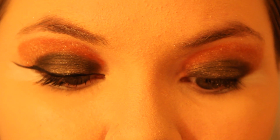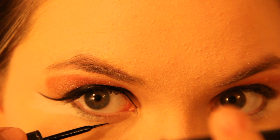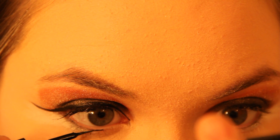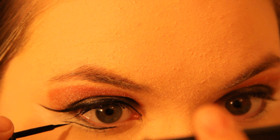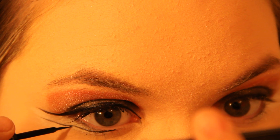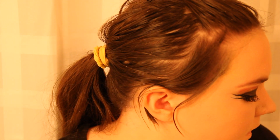Taking a liquid liner still here on the bottom lashes. Moving on to cheeks and lips. This should be fun. Okay then.